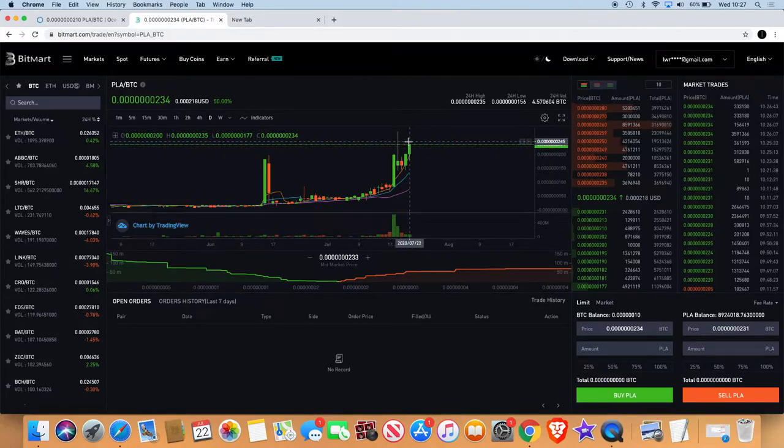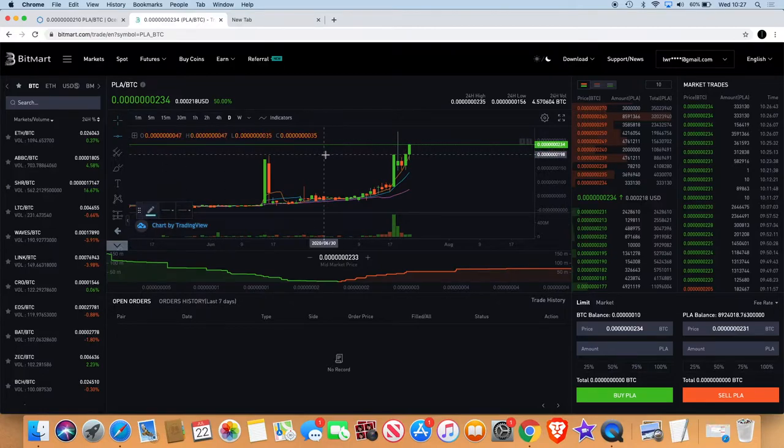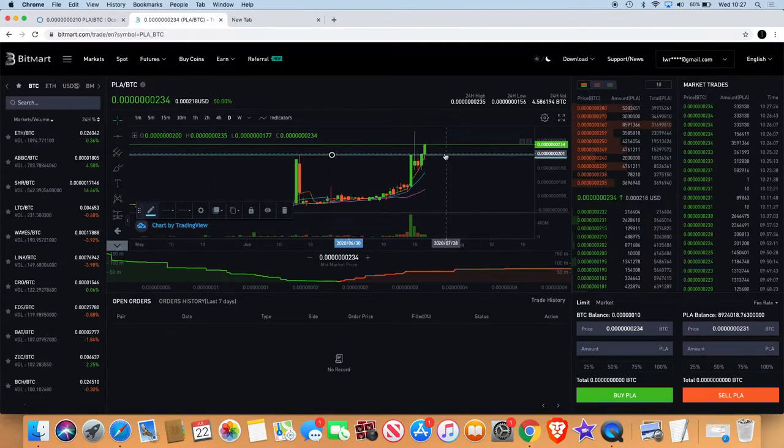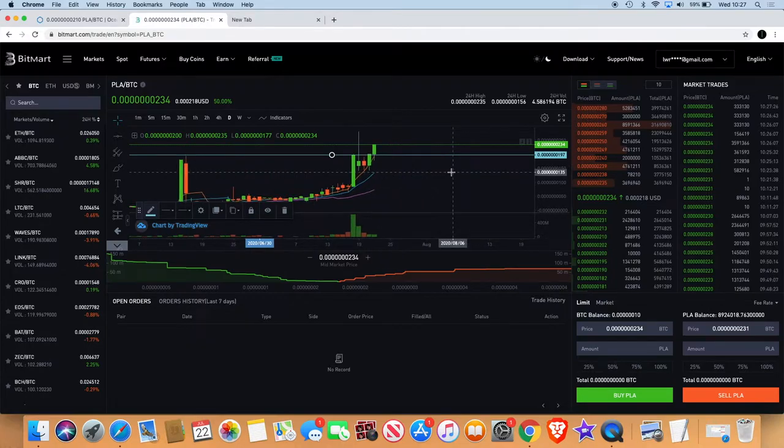I'd like to see a 1 day close above this level. We don't want to see a red candle whipped all the way down. That's a sign of rejection. So we want to see a 1 day close above this level, and we also want to see another candle heading to the upside. We could come down and retest this level on the 1 day. So it's all about patience, guys. Let's just wait and see what happens. I wouldn't want to see it fall back below the 192, 195 level on the Bitmart chart.